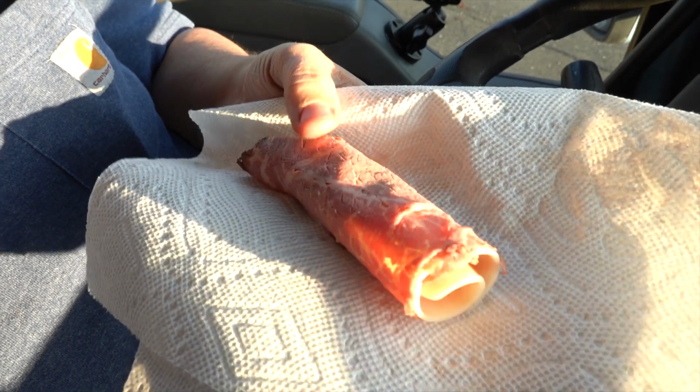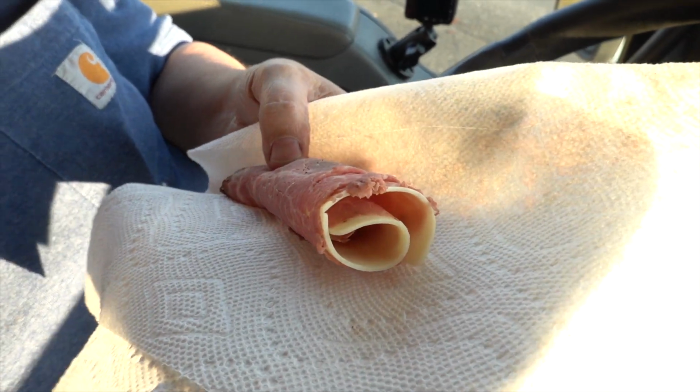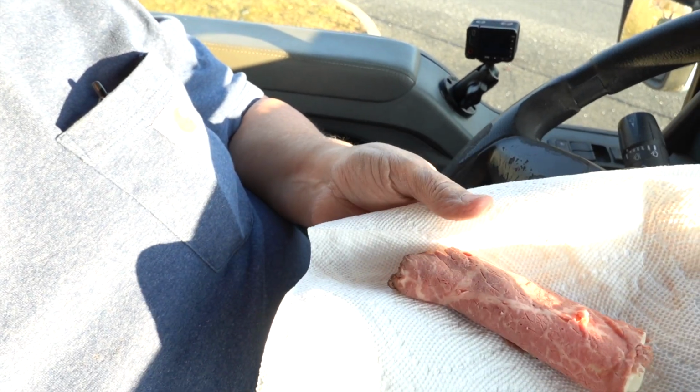Alright guys, so everything looked good with the load. Here's a snack I got. This is what I do sometimes when I need a little bite to eat but don't want a meal in between meals. So I rolled up some Boar's Head roast beef with some horseradish cheese in the middle. So that's a nice little snack. That'll hold me over till dinner.